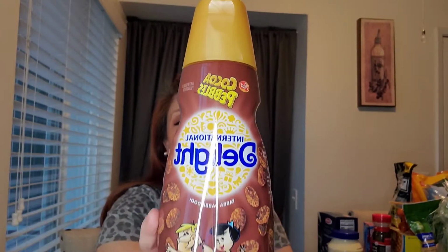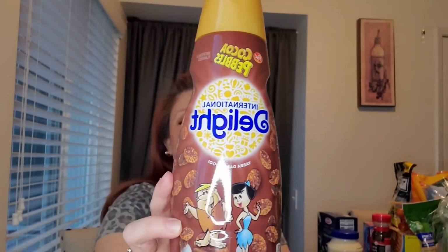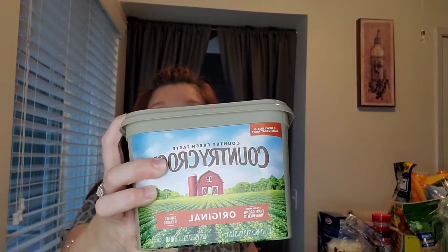Cocoa Pebbles, a creamer from Delight. I thought you didn't like that one. Yeah, that one's good. It's not the best. Cinnamon Toast Crunch is my best. Then Snickers. Then the M&M's one, you guys. The M&M one. Okay, Country Crop. We got another thing of butter, Country Crop.